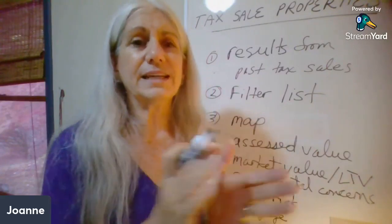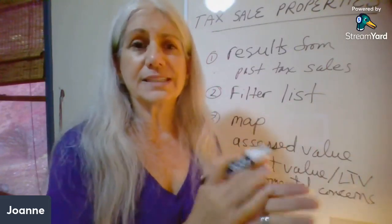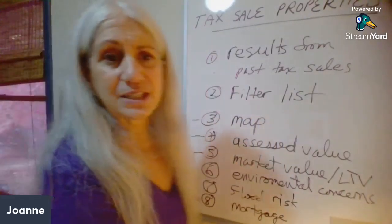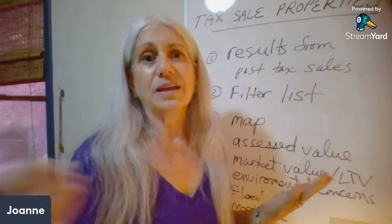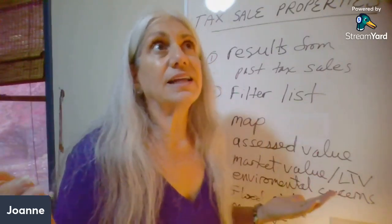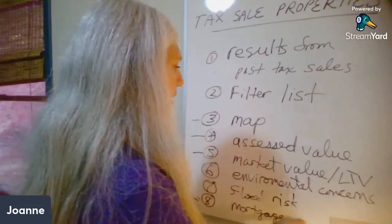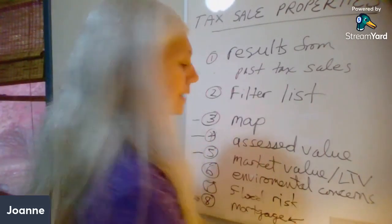But for liens, people that are doing lien investing and they want the return on their money, they want to see a mortgage on the property because they know they're going to get paid, right? And the thing about if there's a mortgage on the property, it might take a while before they get paid, which means they're going to make more money.